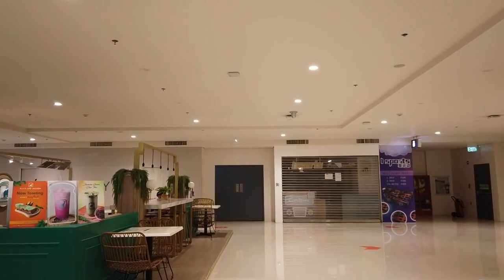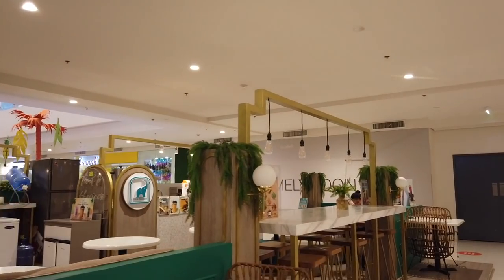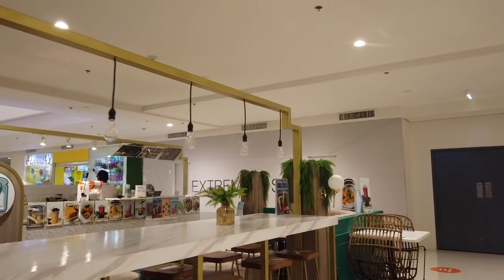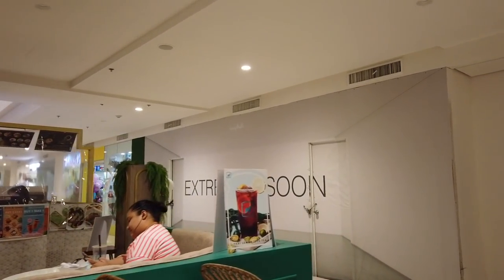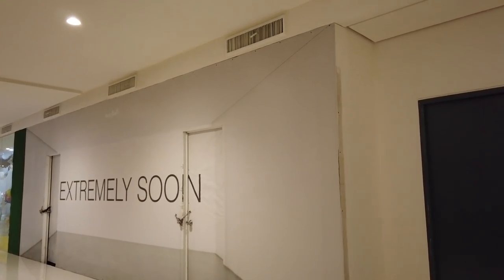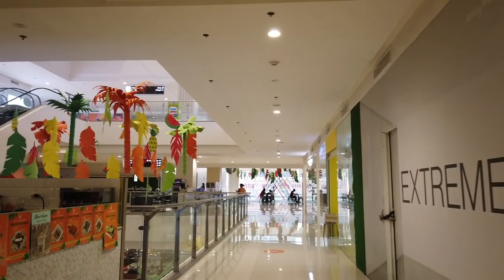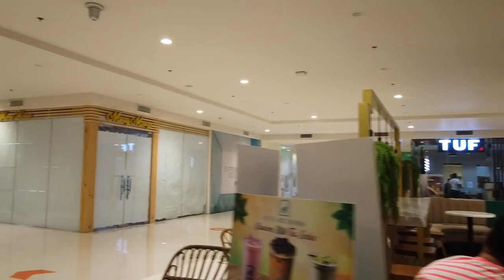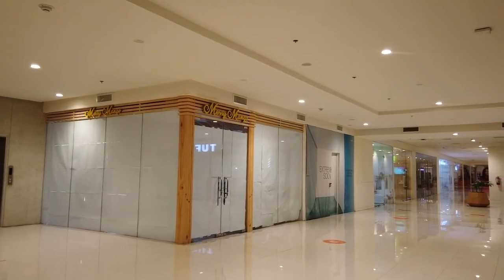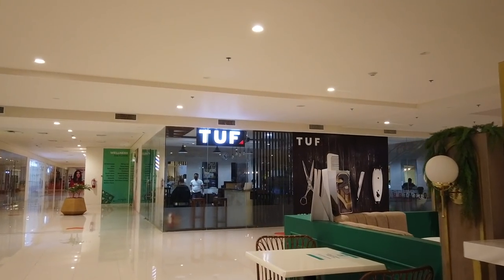And here is a Kaya and Chano. So it's like a tea shop. So Kaya and Chano, that's where we started, on the middle escalator. So we go up to the fourth floor.